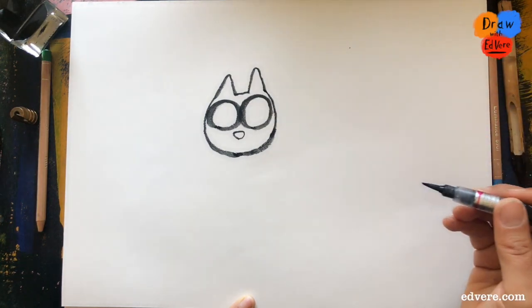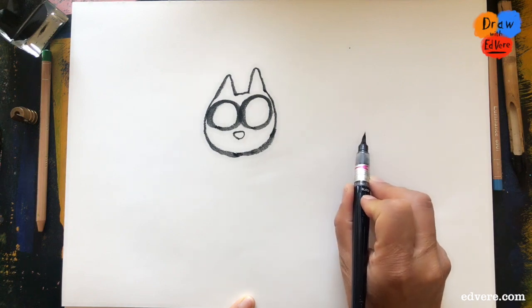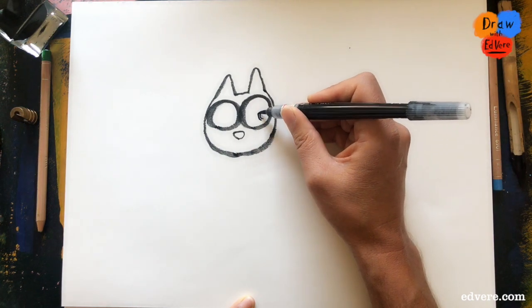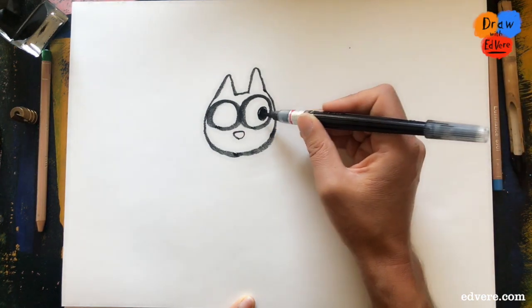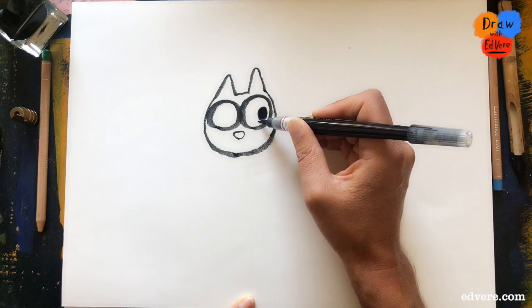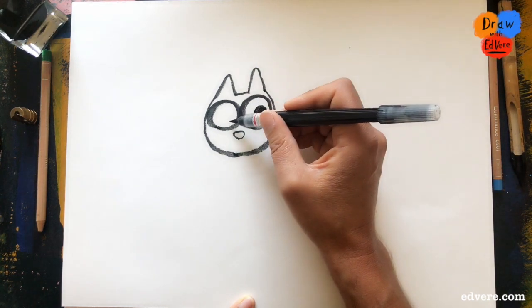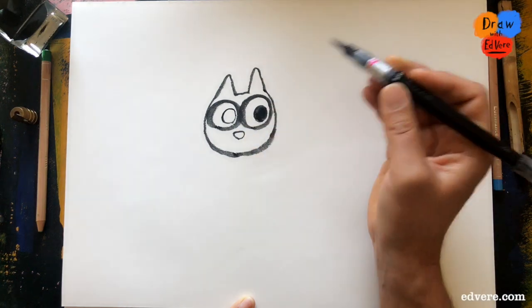Now we need to draw the pupils in his eyes, and I want him, you'll see why, I want him to look this way. So we're going to draw the pupils looking that way, like that. Next one, something like this. Two.